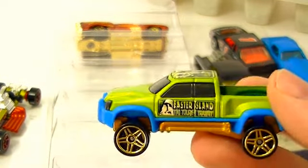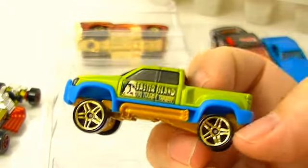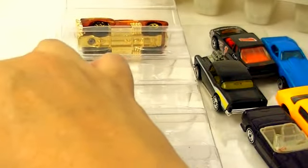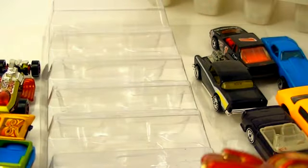This one did come in a couple wheel variations. There's some lime wheel variations out there. This is the gold spoke wheel variation. I don't think either was harder to find than the other one, but that is the gold. And this is the Jaded.